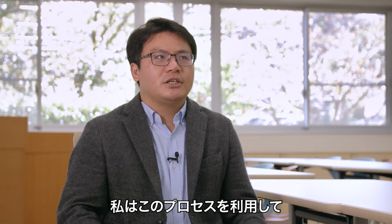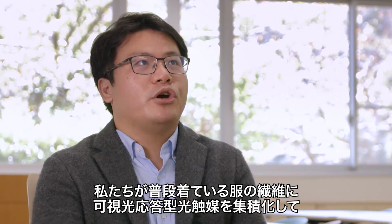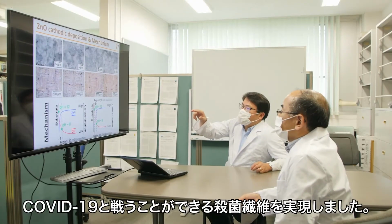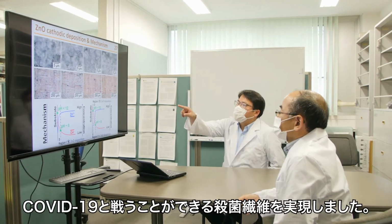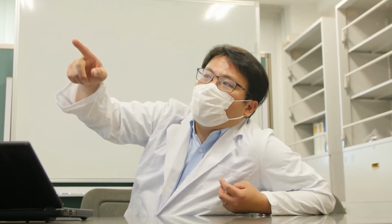So I have used this process to integrate visible light-driven photocatalysts with the clothes we wear every day, clothes fibers, to realize that disinfectant materials fiber that could help to fight COVID-19.